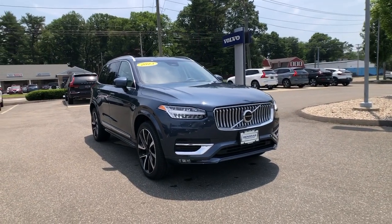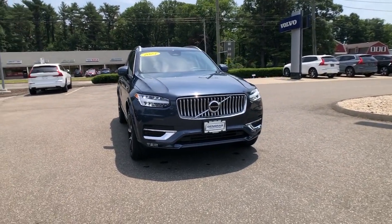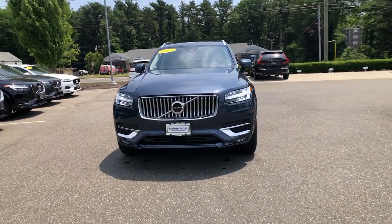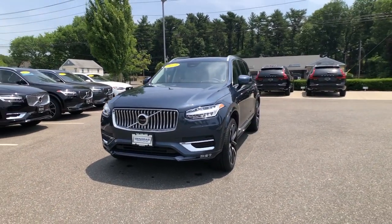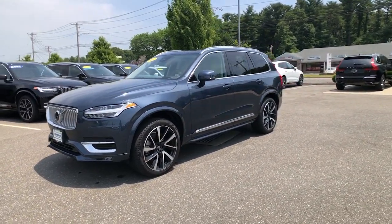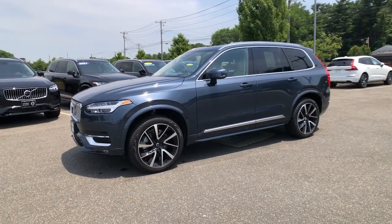Look no further than the 2023 Volvo XC90. This vehicle is an outstanding buy with fewer than 20,000 miles on the odometer. Here's an elegantly styled XC90 that's supremely comfortable, secure, and satisfying to drive.